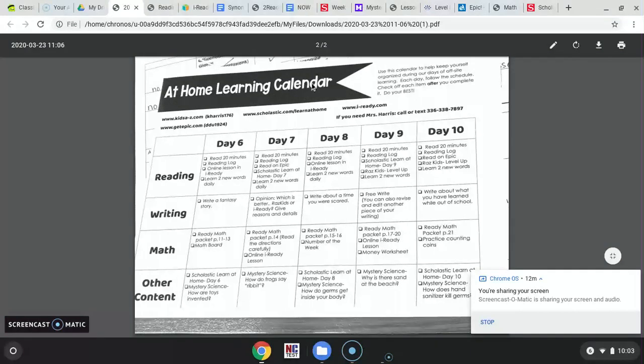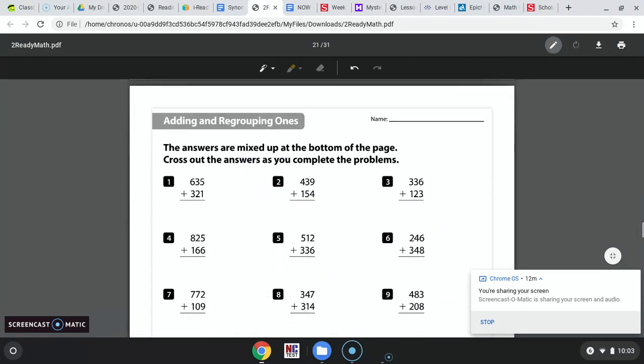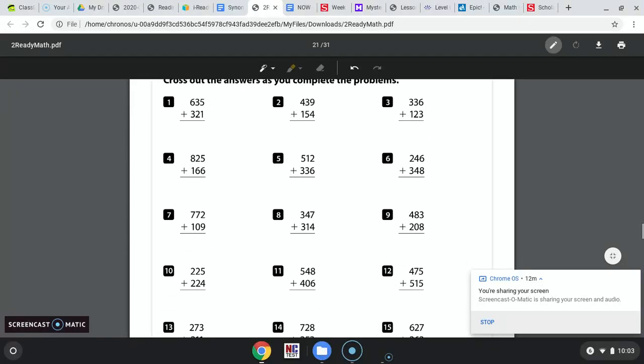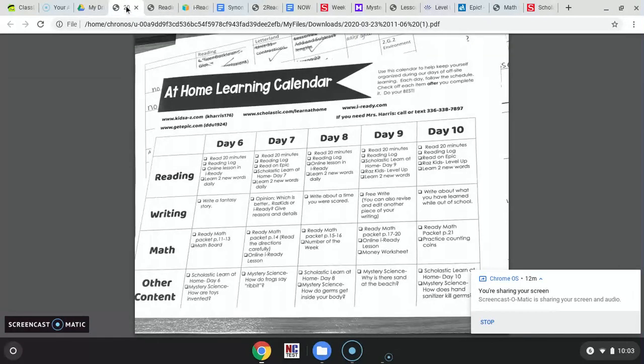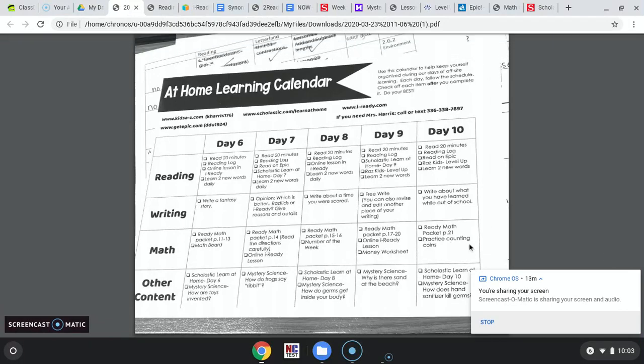Ready Math Packet, page 21. So this is adding our 3-digit numbers with regrouping. And I'll make another video about this one too. And then for math, I just have counting coins. So like I said, if you have some extra change laying around the house, it might be a good chance for the kids to just hold the money, know what a nickel, penny, and dime is. I know I posted some other videos. Just get in some practice.